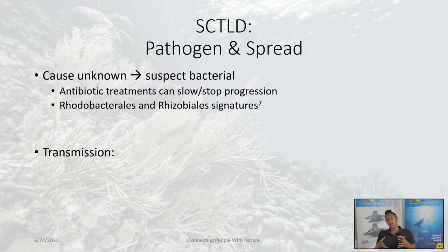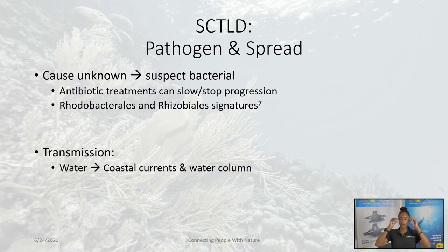So if we're talking about how this disease spreads, the main way it spreads seems to be just through the water column. They did aquarium experiments where you would put a healthy coral fragment in an aquarium with a diseased coral fragment, not touching each other. And in many cases, the healthy fragment would also get the disease. So obviously this disease is spreading through the water column. We don't know exactly what is transmitting it, but we do know it's going through the water column.